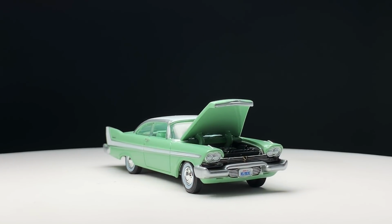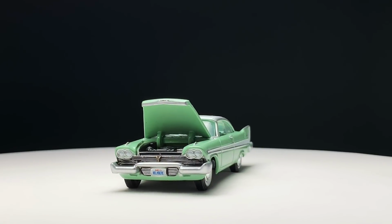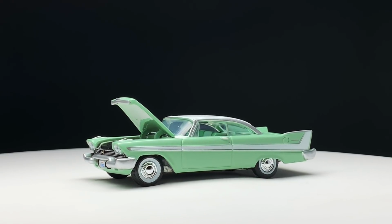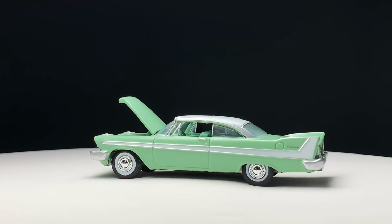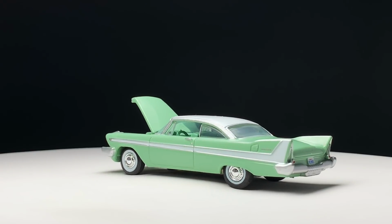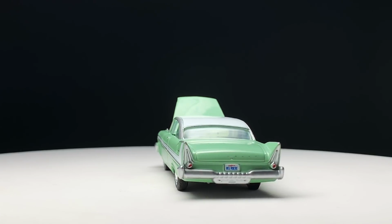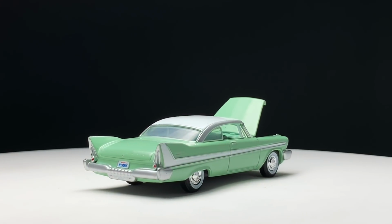Love those hubcap dog dish style wheels. There's always some little details they'll put on here. Styling changes were minimal from the previous year, so they'll give you some stuff. It's always fun to read. What I love about Auto World is they know exactly what they're doing. It's kind of cool. All right, let's move on here.